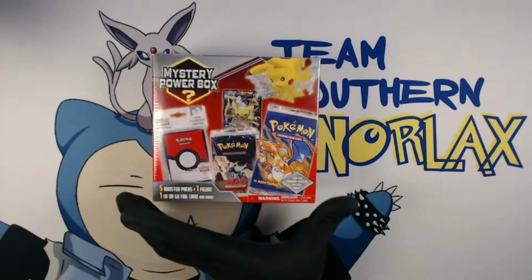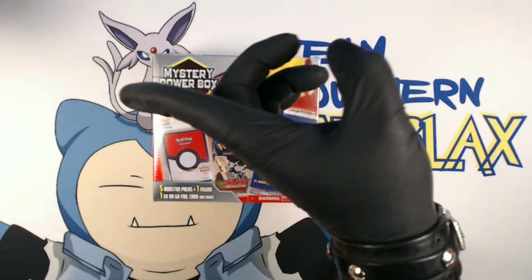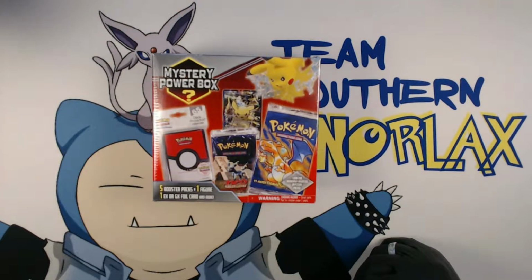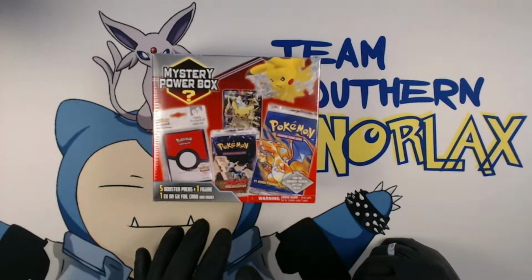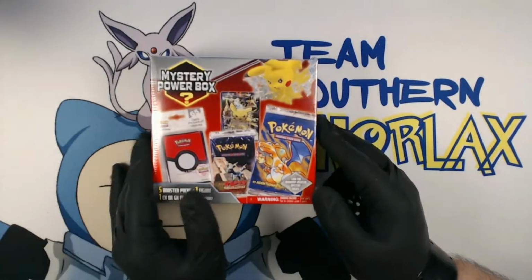Actually, no, it's not. I like having extra sleeves. I have like an entire ETB, right off to the side of the camera there, filled with penny sleeves, regular sleeves, just all sorts of stuff, top loaders. And then you get all our pretty sleeves over here. So I like having extra sleeves. These will just add to it.